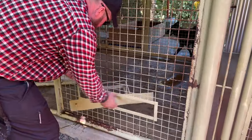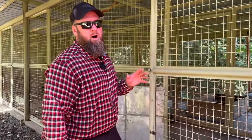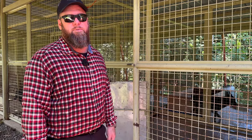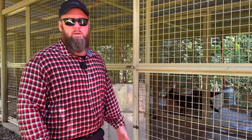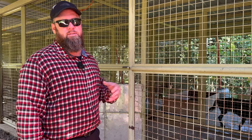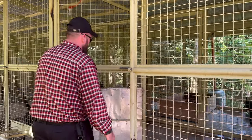Welcome. I'm excited to show you the new style of feeders that we have. Very important to have feeding off the ground. We don't have health problems that the dogs would get from eating their food on the ground and having unsanitary conditions, so they could get sick if they poop in their bowl or they spill their food. So this is what we're doing here.